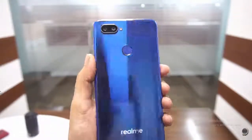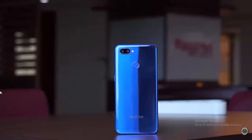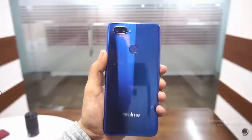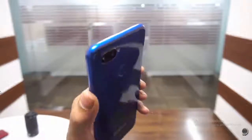It also produces a very unique pattern when light reflects. This is a result of a very complex process that Realme follows with a 13 to 15 layer lamination, and it clearly shows. It looks much more premium than any of the phones around.